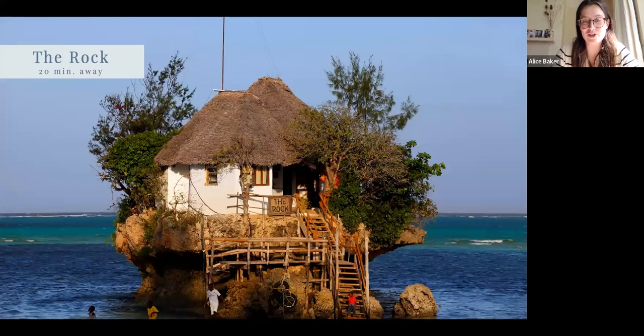We've got the Rock Restaurant, which is obviously an absolute Instagram phenomenon. It's just 20 minutes north of us. That's a lovely one actually to include in a day trip if guests head out in the morning to Stone Town and then head to the Rock Restaurant on the way back.